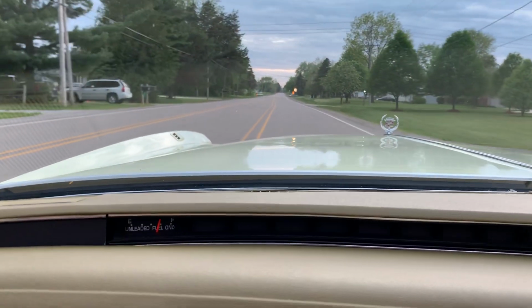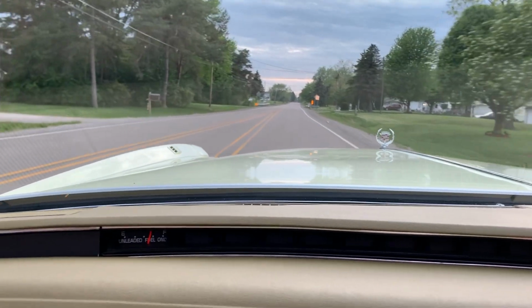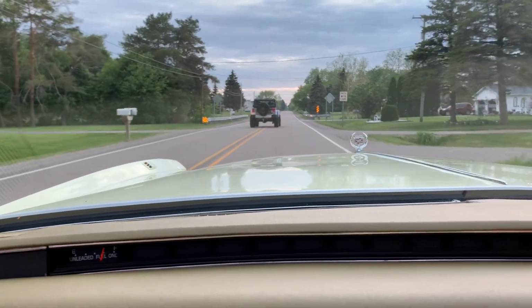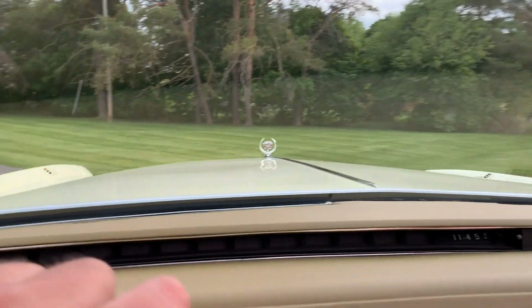Do a final check. Starting to get low on daylight.